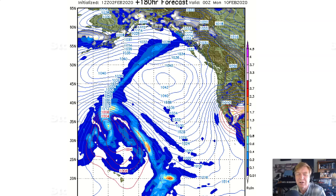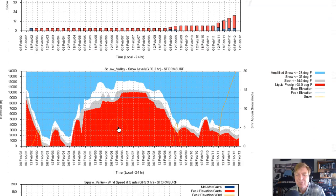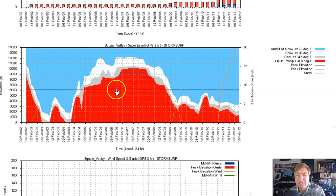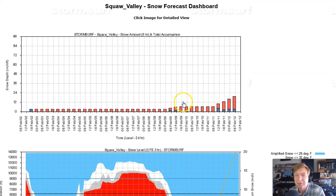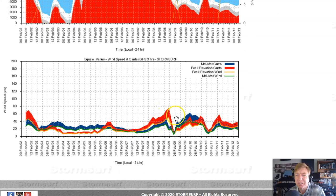In fact, let's go take a look. Here's the Squaw Valley dashboard. What do we have? Maybe 3 inches out of tonight's system and then nothing. And if you look at the temperature, here's the base of Squaw, here's the top. Above freezing temperatures for a good portion of the week, the whole way into next Sunday, and then you get another 3 inches or something like that. There it is. And then maybe some more beyond that. Okay, but nothing great, and it looks like a fair amount of wind associated with it too.